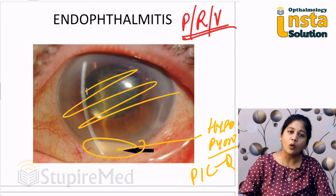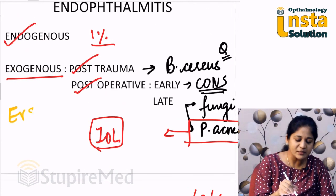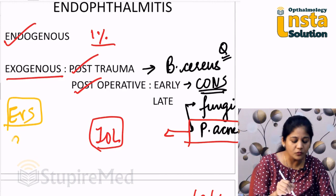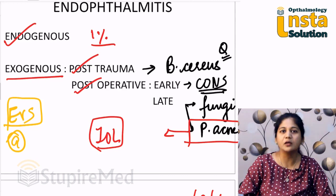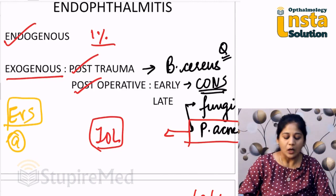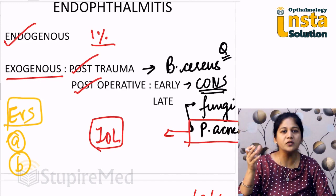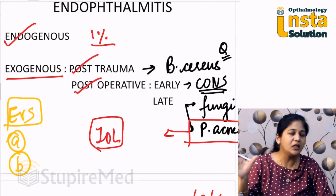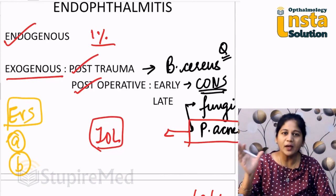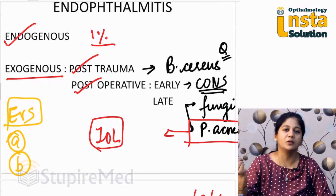Now, the treatment is along the lines of the Endophthalmitis Vitrectomy Study. The EVS says that if your vision is poor, less than PR accurate, less than finger counting close to face, you may have to do an urgent vitrectomy. They also say that if the vision is slightly better, that means PR accurate or finger counting close to face, you need not do a vitrectomy. You can treat the patient first by doing a tap of the vitreous and giving intravitreal antibiotics.